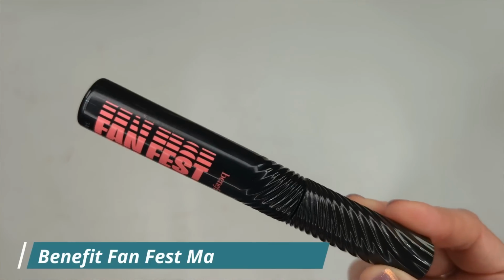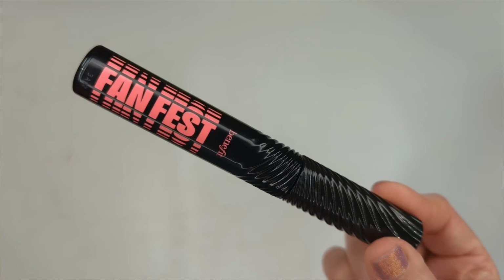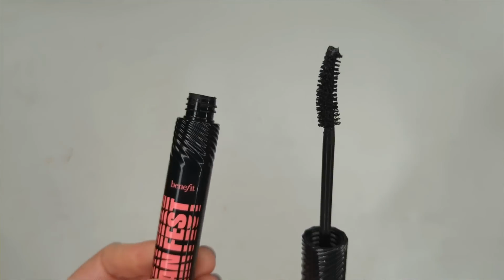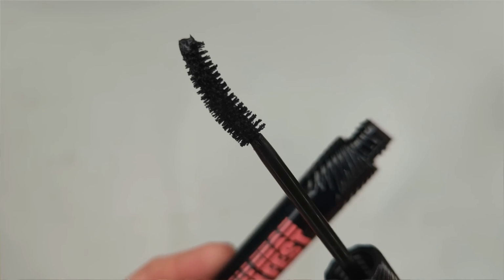Moving on to mascara, let's try the new Benefit Fan Fest. So they did send this to me in PR as well. And this claims to be a fanning and volumizing mascara that fans out lashes side to side, amplifies volume, and multiplies the look of lashes. It has a full flex fiber brush, which has a 40% curve that lifts root to tip and reaches corner to corner. So I am always excited to try a new mascara.